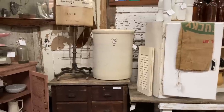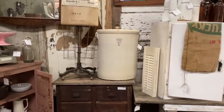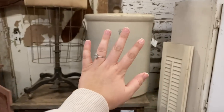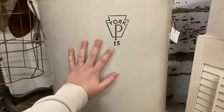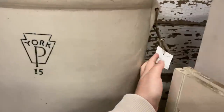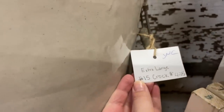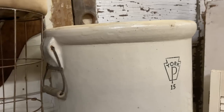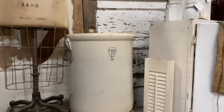I wanted to show y'all just how big this crock is. It doesn't look like it from afar, but I'm gonna put my hand up here and you can see. I have never seen anything like it. It is massive and definitely had a price tag to match. I surely wasn't going to be taking that one home with me, but definitely thought that it was worth sharing.